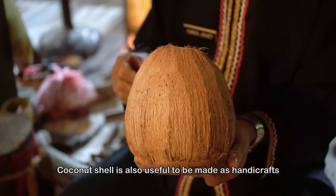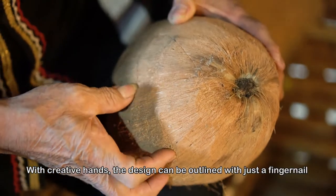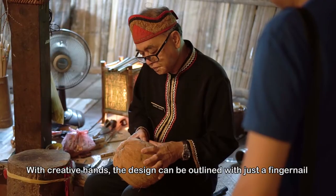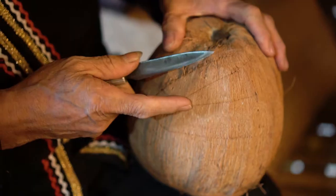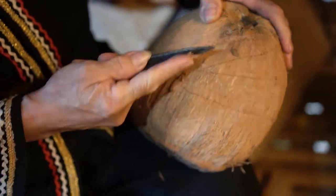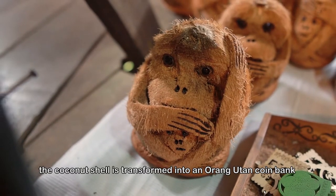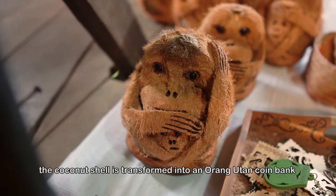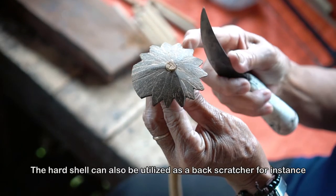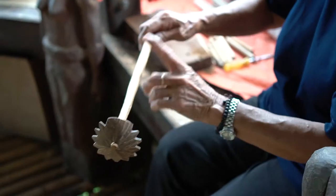Coconut shell is also useful to be made as handicrafts. With creative hands, the design can be outlined with just a fingernail. From the outline, it can be easily carved with a knife. With a finishing touch, the coconut shell is transformed into an orangutan coin bank. The hard shell can also be utilized as a back scratcher, for instance.